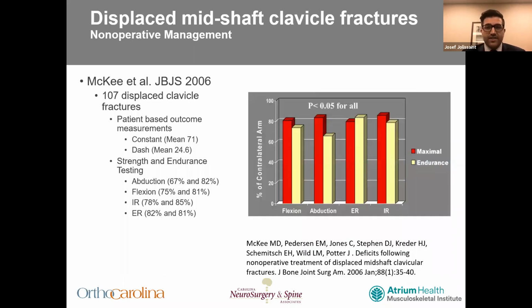McKee et al. used more sophisticated outcome measurements in an additional study, including the Constant and DASH scores, as well as muscle strength testing. They published their findings in JBJS in 2006 with a paper titled "Deficits Following Non-Operative Treatment of Displaced Midshaft Clavicle Fractures." At a mean of 55 months, they found residual deficits in shoulder strength, especially endurance strength, compared to the contralateral arm, in a cohort of 107 non-operatively treated displaced midshaft clavicle fractures.